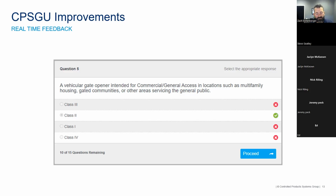In the tests, you'll have three opportunities to take the test. So if you fail the first time, it's okay. You can retake it, and you can retake it a third time as well. If after the third, it's going to pause you, and you're going to have to retake that whole module.